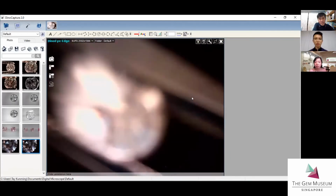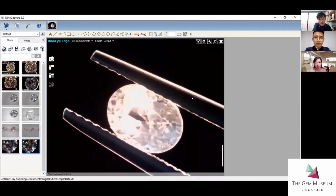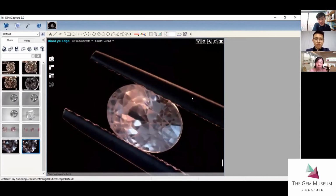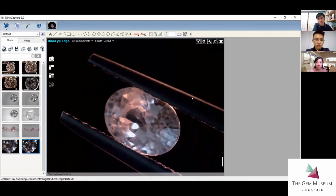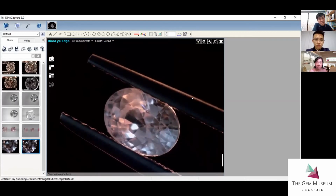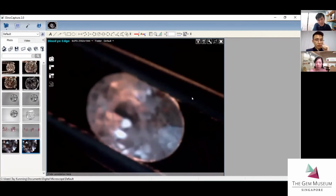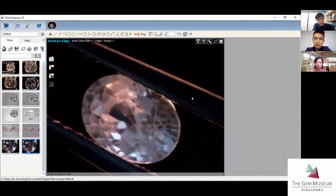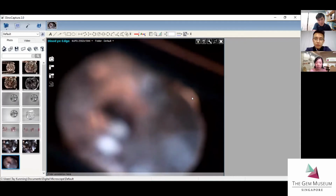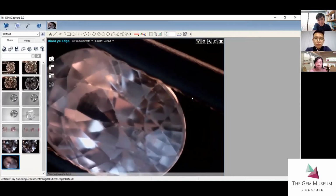Let me zoom out so that you all can see better. When you zoom out, maybe it's not so clear. You've got to zoom in a bit more, then you can see. Yeah, here you can see it's doubling.